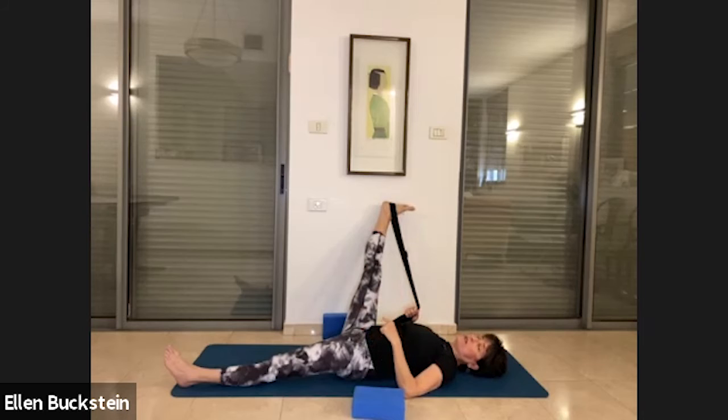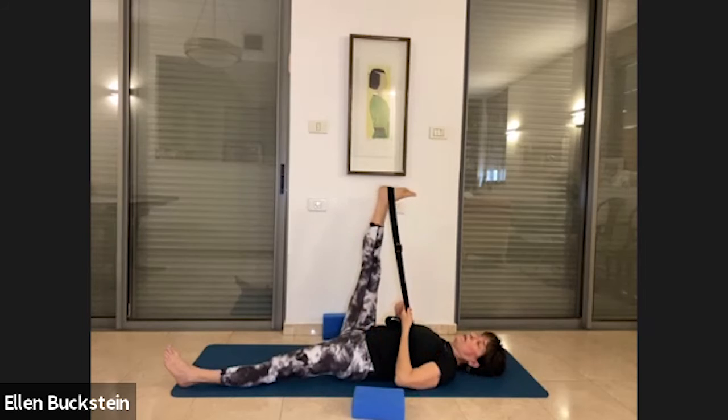Okay, and we must come out of this very carefully. The longer you hold it, the more cautiously you have to come out. So slowly, using your opposite hand to help you up. The hands are doing very little work here. Your upper arms are resting on the mat.